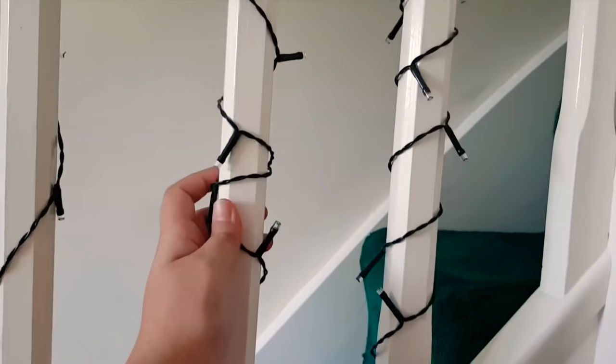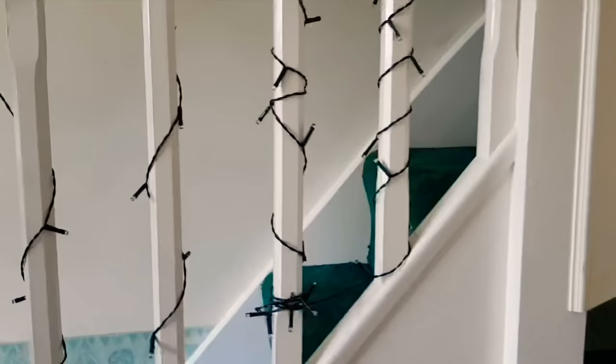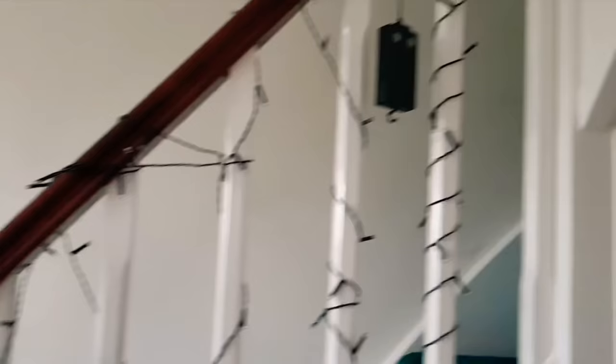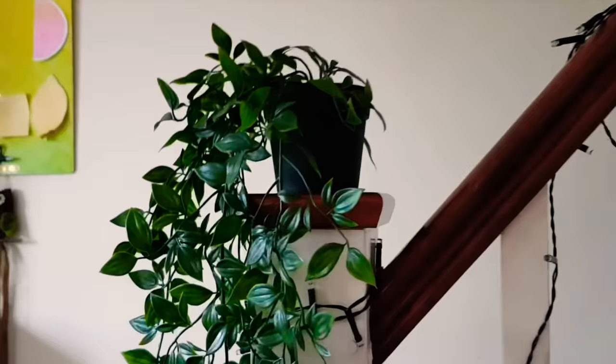I put some fairy lights to decorate him. And it looks very cute. I'll show you a clip at the end of how the studio looks at night with these turned on, because it looks so cute and cozy. So I really love this part, and decorating the staircase adds a bit extra to the studio. And then I got this fake plant from Ikea to also decorate a bit of the staircase. It just adds something else, you know?